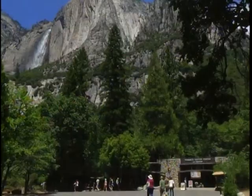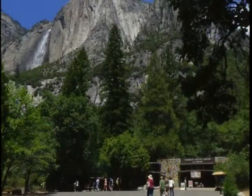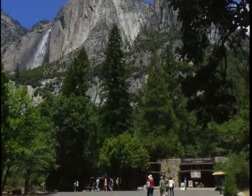Okay, so that last viewpoint there was from right in front of the Park Visitor Center. So let's go to that. There's the Visitor Center there, and up in the upper left there you can see the upper Yosemite Falls. So quite a setting. A lot of different places obviously in the valley that you can see that incredible waterfall, the tallest in North America.